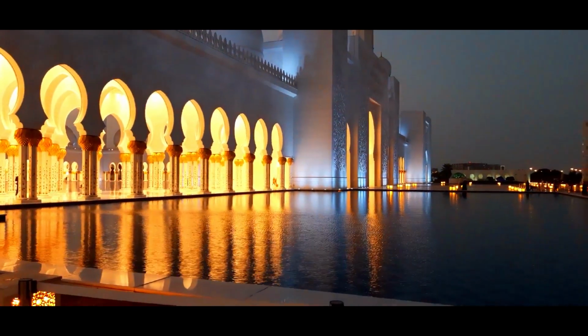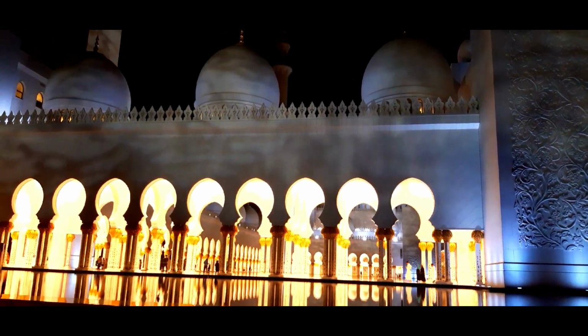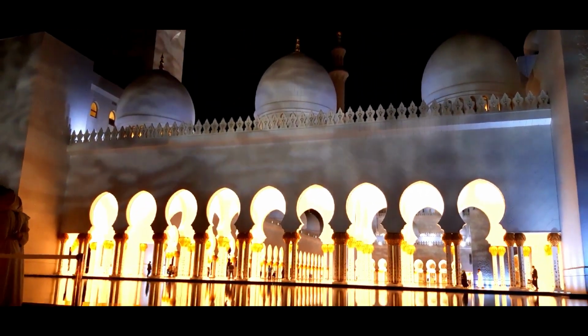Sheikh Zayed Grand Mosque lighting system is just as unique as the mosque itself. This unique lighting system is made in a way that it will resemble the phases of the moon.